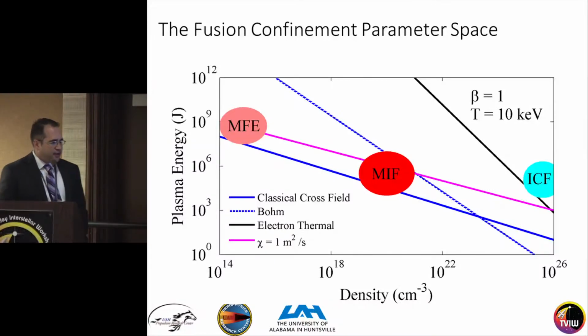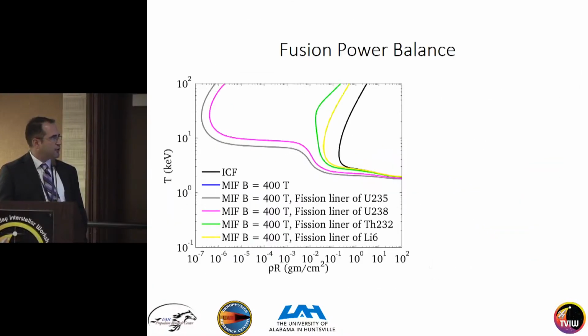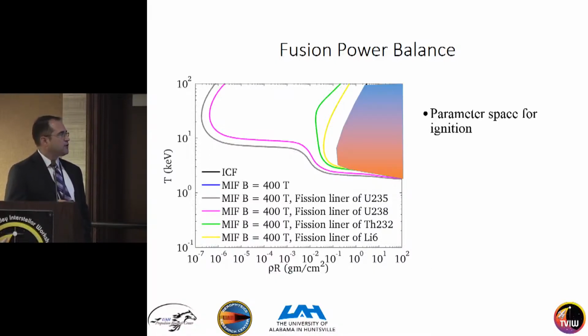Now, specifically, in order to cut down that reactor size, we're looking at the magneto-inertial fusion parameter space. No time to really get into why, but it seems to solve a lot of the challenges and problems with mass and cost and size with some of the other concepts that are out there. That's not to say that it solves all of them, but it's very promising, so that's the area that we're pursuing.